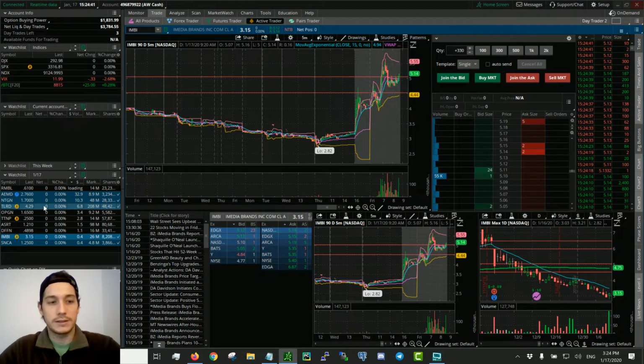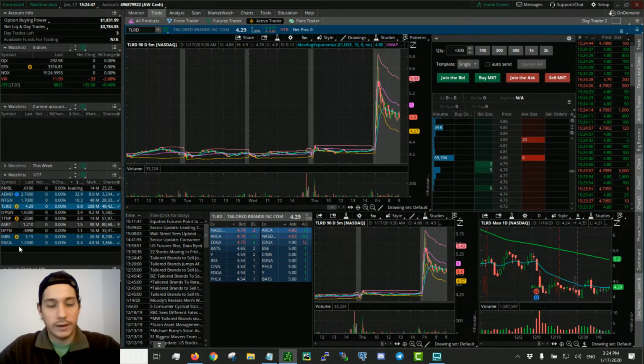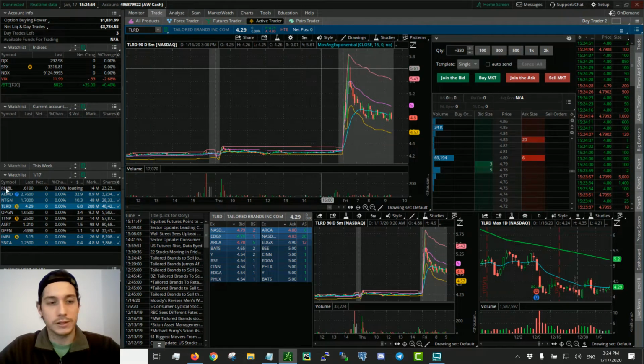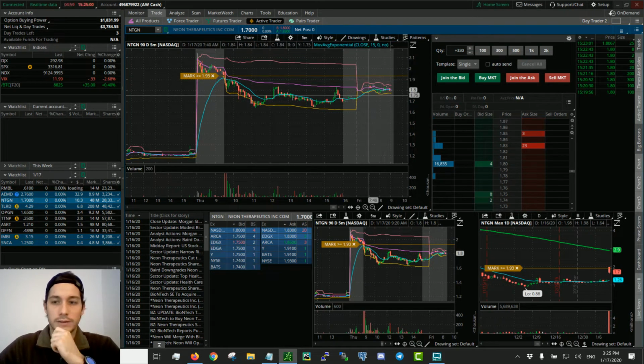I don't know about TLRD. I'm kind of disappointed with how it's looking on the chart overall. I mean, it pulled up all the way to $5, but big resistance came in there, and it just completely got crushed. NTGN, like I said, if it breaks past 2, I think this could probably run to $3. So I have an alert here if it breaks higher.